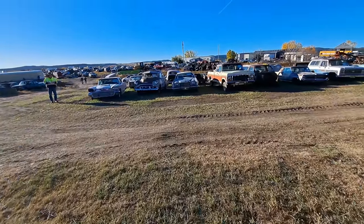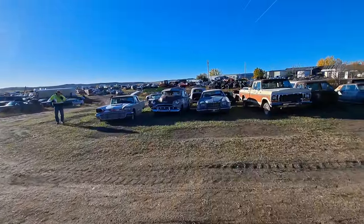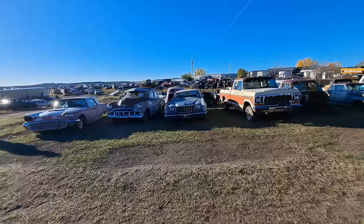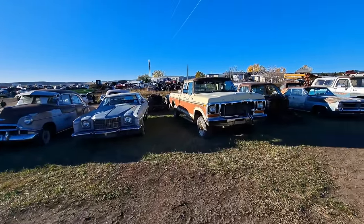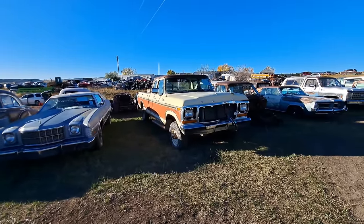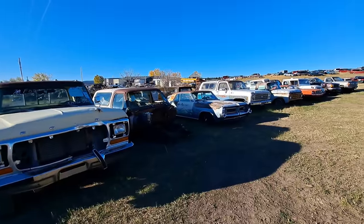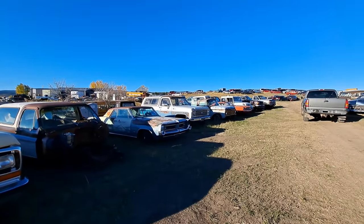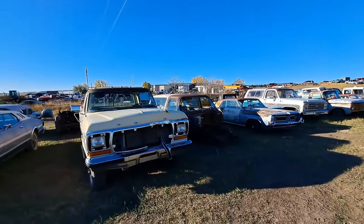Got a few on the other side of the aisle we didn't catch there. There's a Thunderbird and a Chevy car there. Got a Gran Torino. Here's another Ford with a SuperCab on it. That one's a four-wheel drive. Got a Blazer and a Pontiac Grand Prix, another Blazer. There's a Ford pickup and an old mail Jeep and stuff up that aisle. We'll catch our next aisle around the corner here.